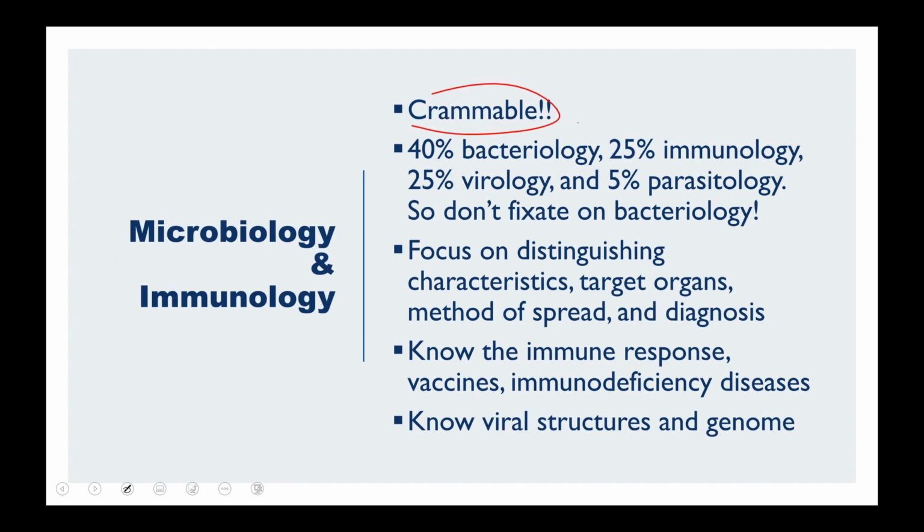All right, microbiology is also crammable, but again, realize that it's not all bacteriology, right? We kind of tend to equate micro with bacteriology. There's all this other stuff, right? And the key thing with micro is that the information is cognitively organized in a fairly regular way, right? For all the bugs, they're going to be asking you about how do you identify them in the lab, on stains and so forth. Where do they go? How do they get there? How do you make the diagnosis again? How do you treat it? What are the vectors? What are the reservoirs and so forth?